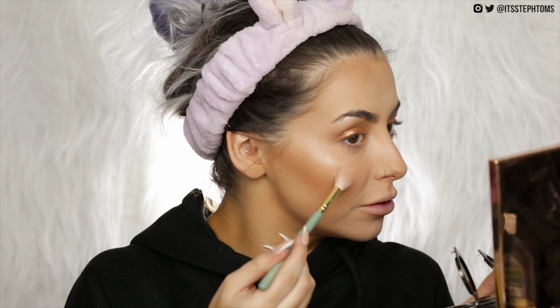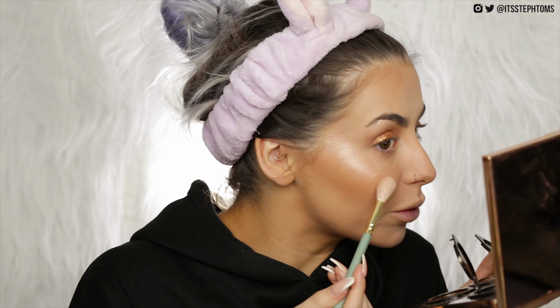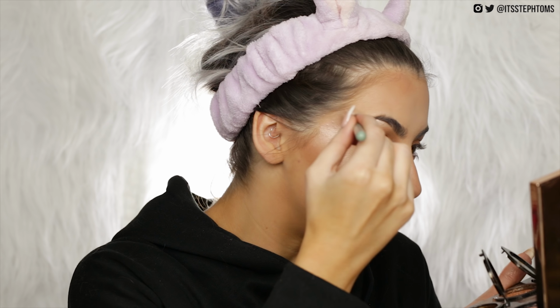That definitely works. I'm going to take a little bit more of that golden shade. Just a little bit, just doing a little mixing session here. Tap off the excess. And we're going in with the cheeks. Let's do this. Yes, I love it when a plan works out. Okay, I wasn't expecting it to be that good. I actually like that as a highlighter. Oh my god.